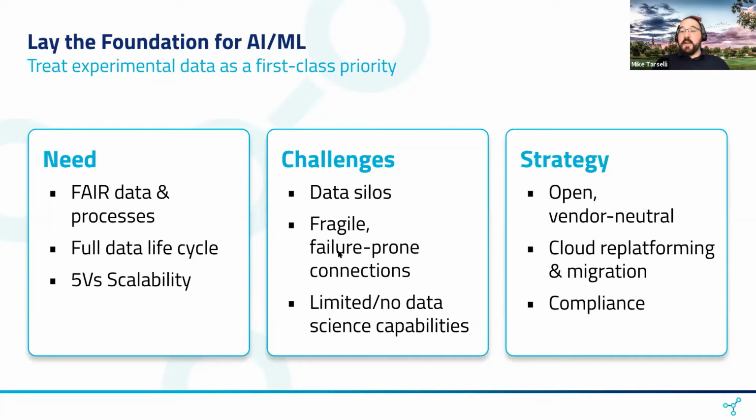As you bring in a new connection or technique, the human intention is to say, okay, I'll just build another fragile point-to-point integration, and another, and another. Eventually you have these spaghetti strands of links between systems that don't help anyone, and it's a difficult map to maintain. And then limited or no data science capabilities. Many organizations start the journey and say, we're going to generate data, we're going to do lots of experiments, but then they don't have anyone to look backwards and say, what did we do? Why were we doing it? And consider the data in totality.